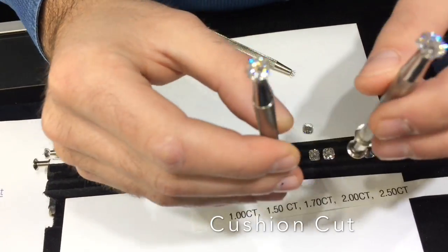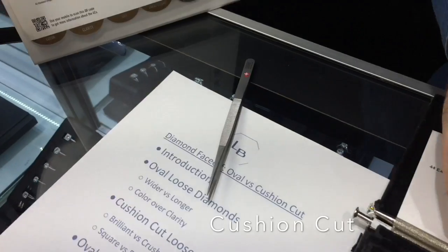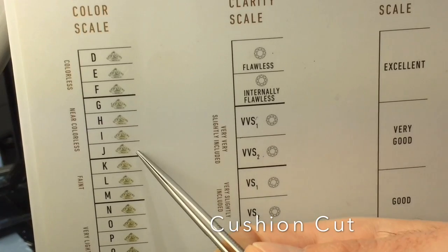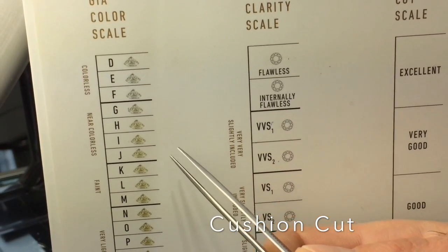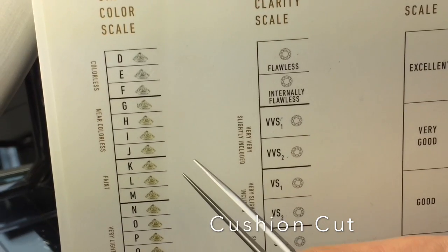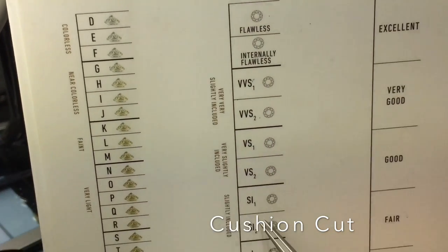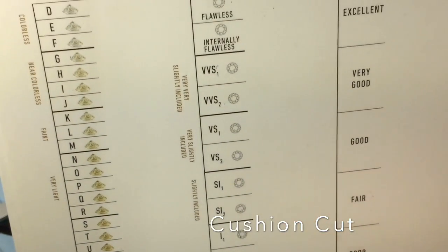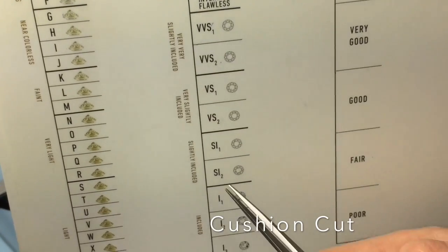Now let's just talk about the quality for a minute. Let's go back to the chart for cushion cut diamonds. What we recommend is similar to an oval. On a cushion brilliant you can go down to J color and not have an issue with it, as opposed to an oval diamond, where when you go down to a J, you will start to noticeably see the color on it. For clarity, it's the same idea. You can go to SI2, but for a cushion cut, an SI1 is a little bit of a safer bet because it's not as good as an oval at hiding inclusions.